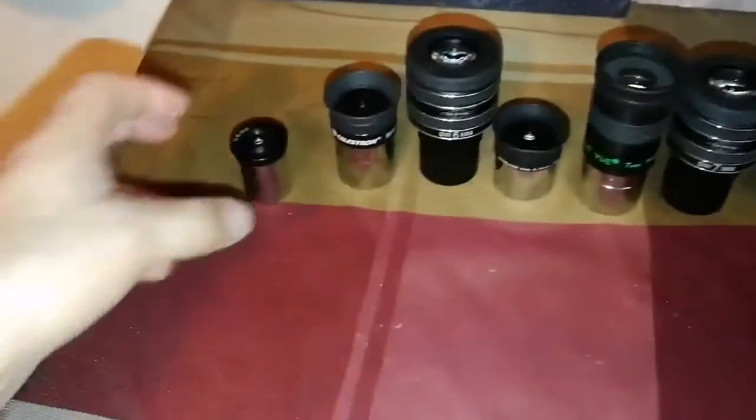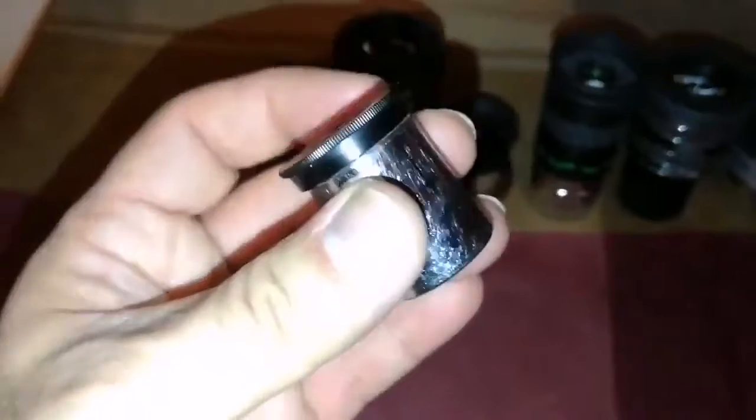So that's a Plossl, a bigger angle of view, something like that. You see less of the body of the eyepiece and more of the sky. And this has a 60 to 70 millimeter, comparable to a TeleVue Nagler almost. And this is a good eyepiece, I'm telling you, this is a good eyepiece.